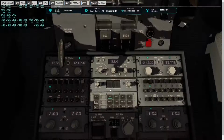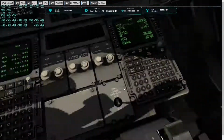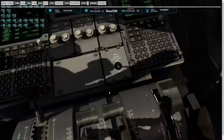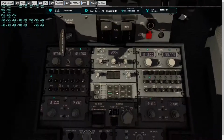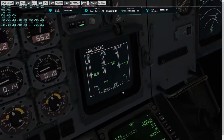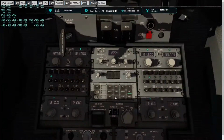Engine's good. Hydro is good. AC is good. Mooney 103 Kilo, batteries are topped off. Climbing 3,500 VFR to Orcas. Mooney 103 Kilo, Seattle departure, radar contact, 3 miles northeast of Olympia, Olympia altimeter 30.09, maintain VFR.